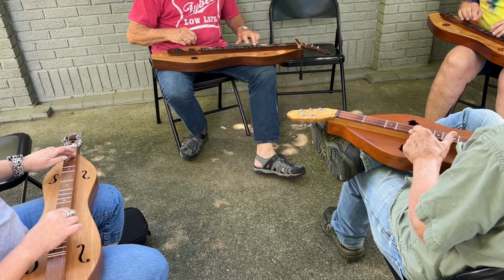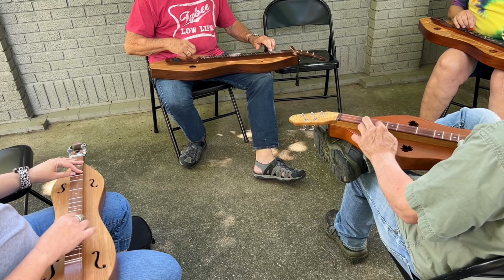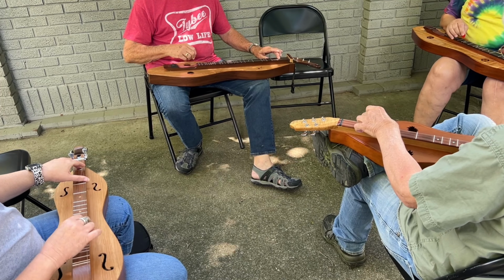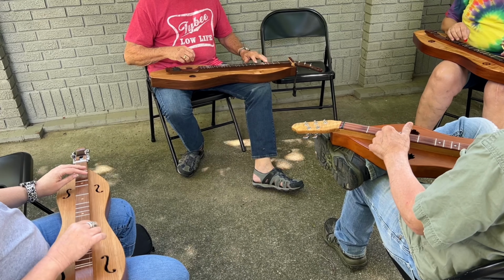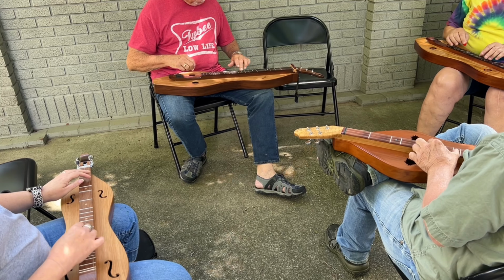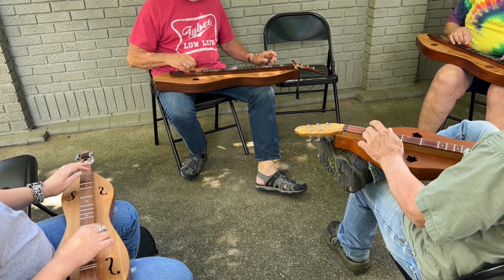on their motorcycles and ended up getting hit head on by a vehicle that killed his wife and best friend and left him without feeling in his right side. This instrument saved him because he was able to start playing it while he was in the hospital.